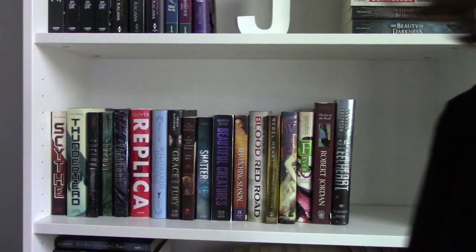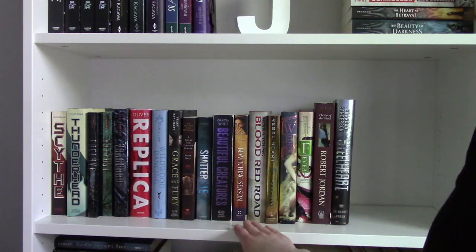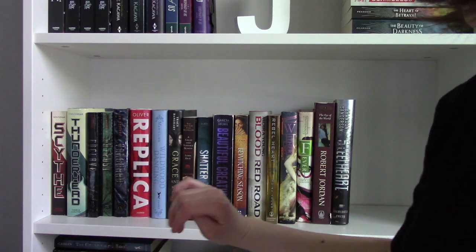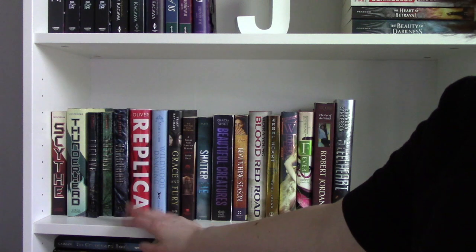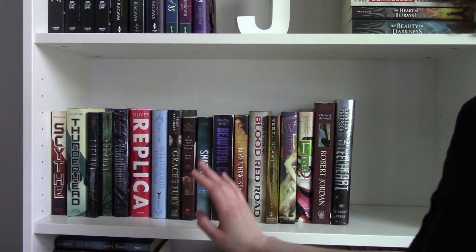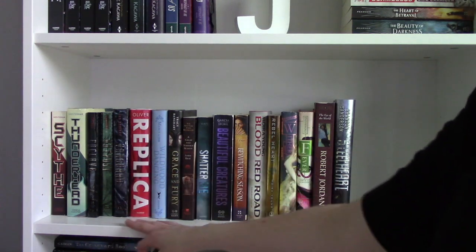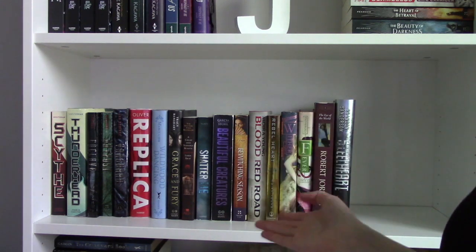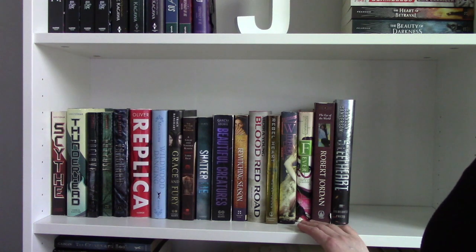And then down here is, again, books that are part of a series, but I don't own every single book in that series. So I have the Scythe, I have the Enclave series, Replica, Wildwood Dancing, Grace and Fury, Great and Terrible Beauty, Shatter Me, Beautiful Creatures. I won't list them all, but they're all part of a series, and I don't own every single one, so I just thought I would have them here.